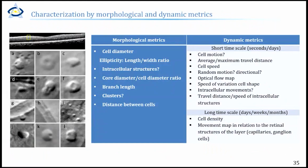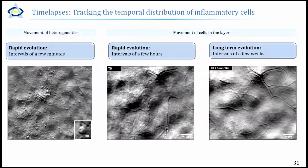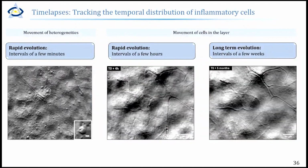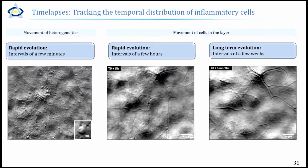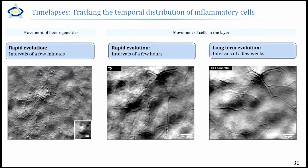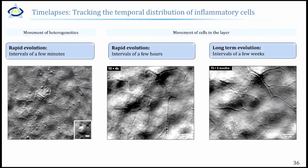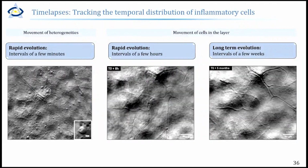But also, we can follow many of these patients over time. So we're also trying to see if we can characterize the dynamics of these cells. For instance, here we can see these cells during the same imaging session. We were able to catch one cell for a patient that came 3 times in the same day. And then we can also characterize the changes in density in the same layer for these cells.